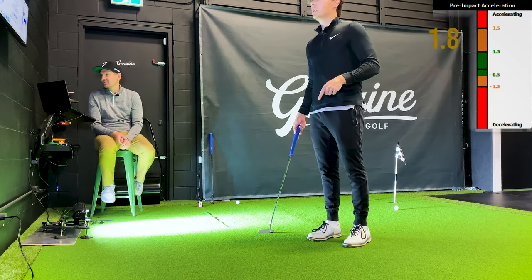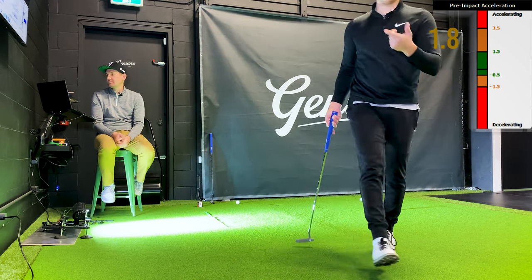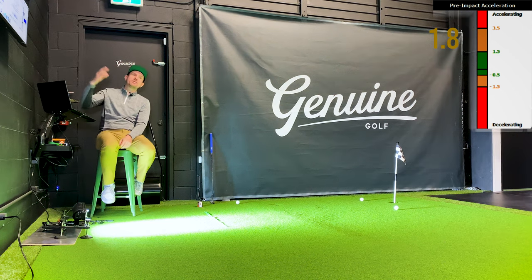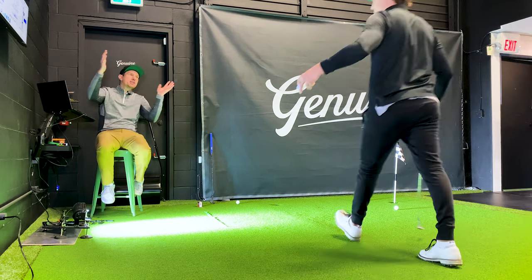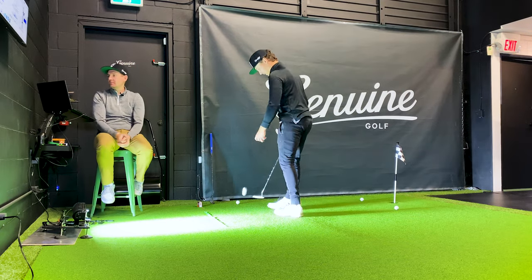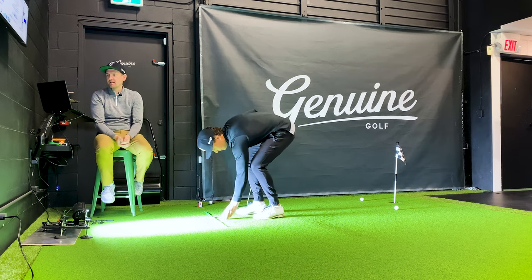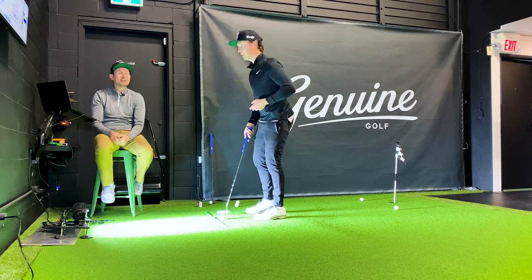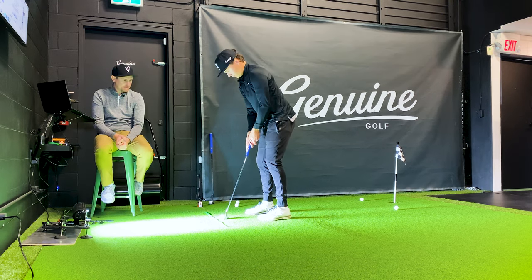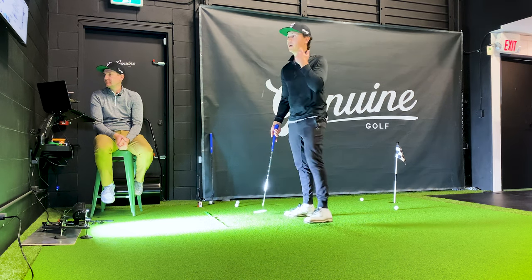Okay, 1.8 acceleration, but face angle 0.5 and 0.03 closing. But before we were seeing 3.5s. We've taken that range from this to... Very, very cool. Low point angle of attack on that last one was fantastic. We haven't seen a red acceleration in a little while. Love that part. Right on the money. These are going in every time.